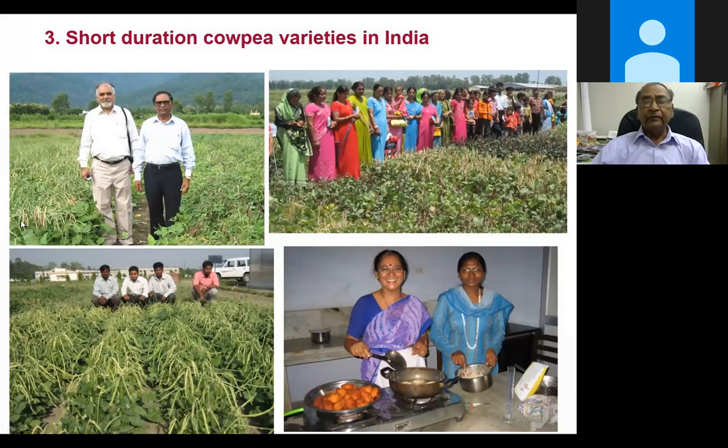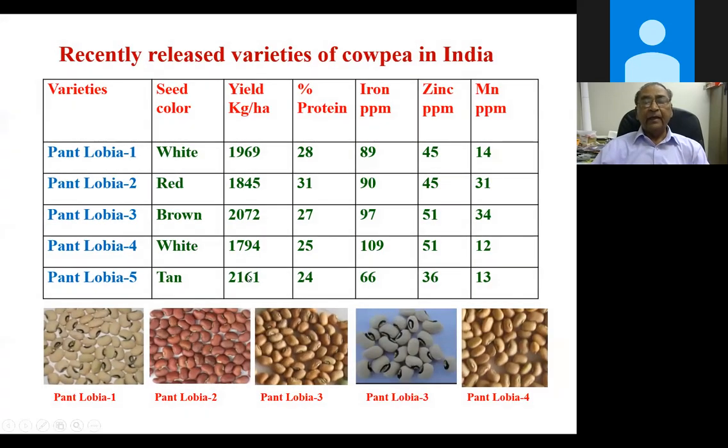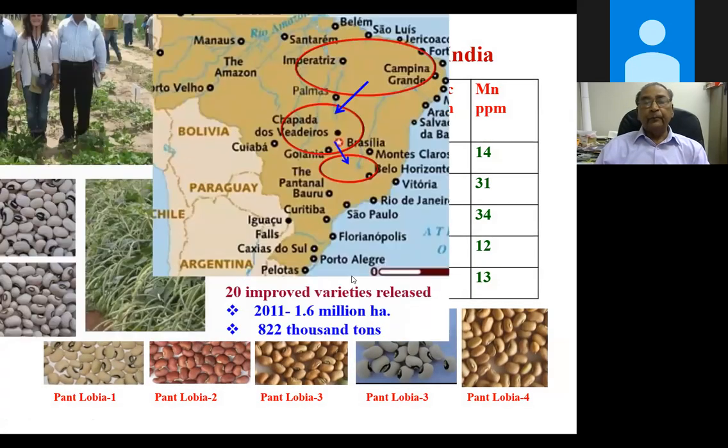And we have introduced varieties directly from Nigeria, plus now breeding there. We have released six varieties now, 5 are listed here, which are being popularized.